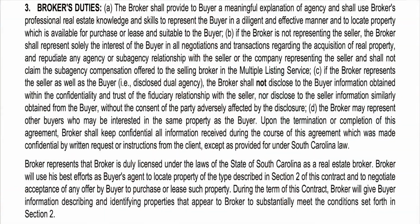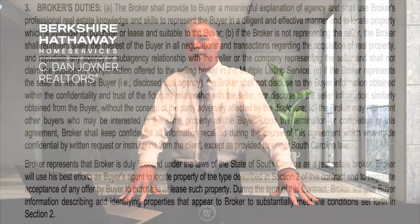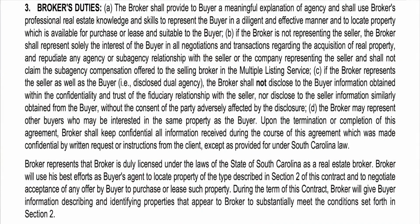D, the broker may represent other buyers who may be interested in the same property as the buyer. Okay, so if that happens, there is a multiple buyer disclosure in the South Carolina Association of Realtors forms. You will need to fill out one of those called a multiple buyer disclosure. Upon the termination or completion of this agreement, the broker shall keep confidential all information received during the course of this agreement, which was made confidential by written request or instruction from the client, except as provided for under South Carolina law. All right, let's move on to that second paragraph.